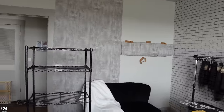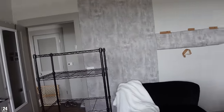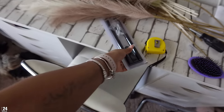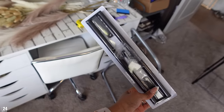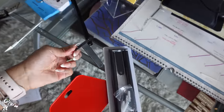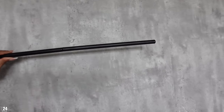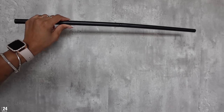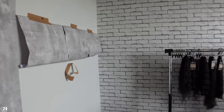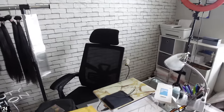So basically my vision is going to put AJ Beauty Collection, the neon sign, in the middle, pampas grass over there, and then I do have two of these. I should have ordered two more of my Amazon order. So I have two of these towel rack things, and once I actually put it together, these are going to go up on the wall as well. So the sign is going to be in the middle, and then these are going to kind of poke out like that, and then I'm going to hang my bundles down from here on the wall, and then I'm just going to collapse this whole thing down.